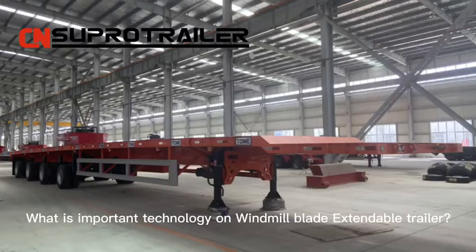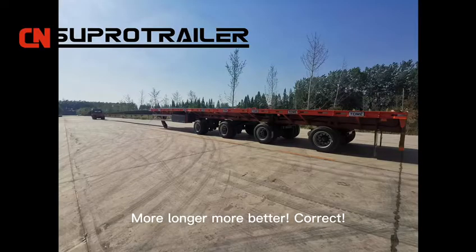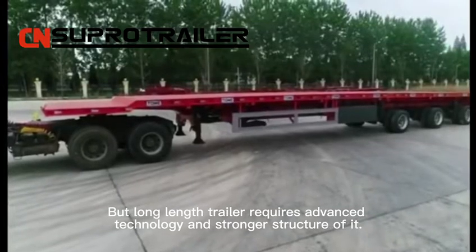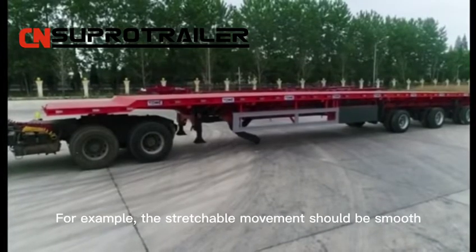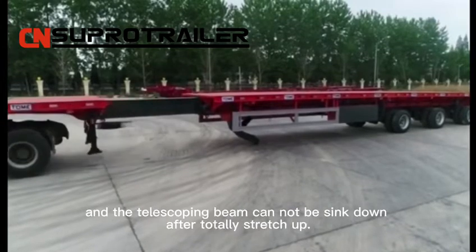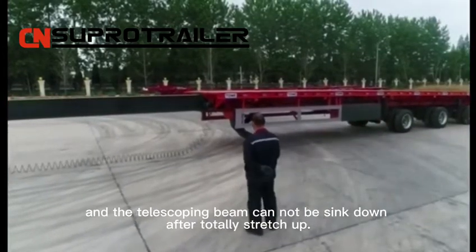What's the important technology on a windmill blade extendable trailer? Longer is better, correct. But a longer trailer requires advanced technology and a stronger structure. For example, the structure movement should be smooth, and the telescoping beam cannot sink down after being totally stretched up.